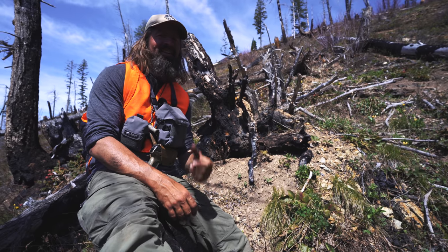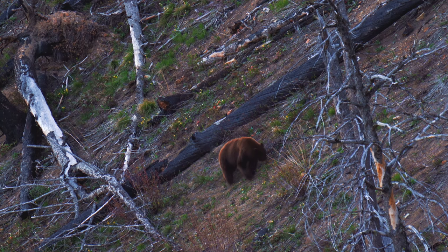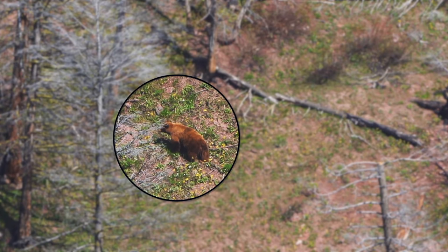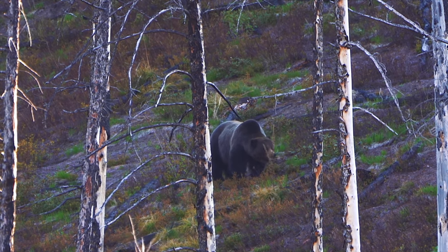This video was fun to do, not just to do the hunt, but to do the edit. Ryan and I returned to the area where we saw Red Lightning and Chocolate 2.0. This is a return to an area where these two bears escaped us the previous year, and we didn't know if those bears were still going to be there. In fact, what are the odds, right? So we went back, same general time frame, same area, exact same area.